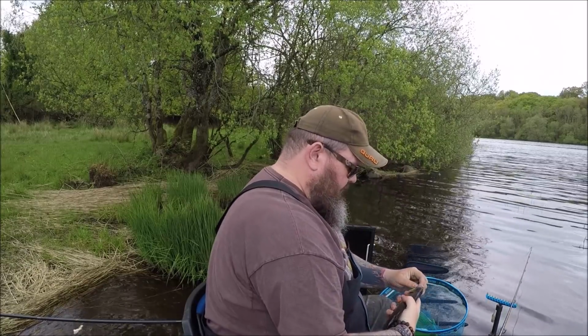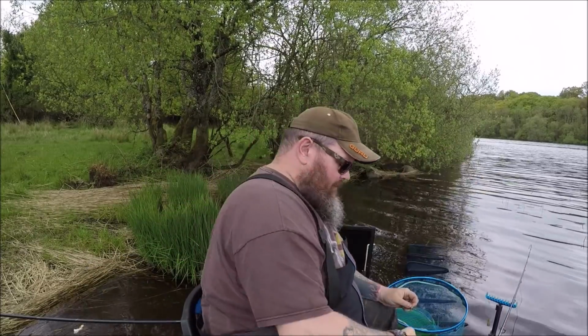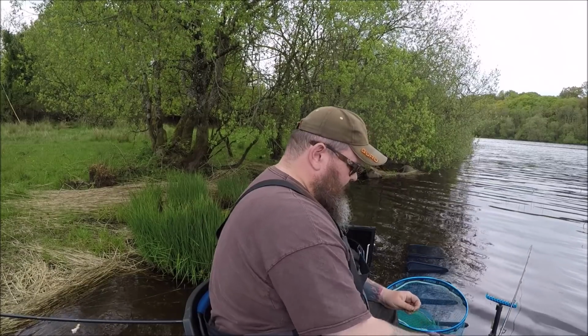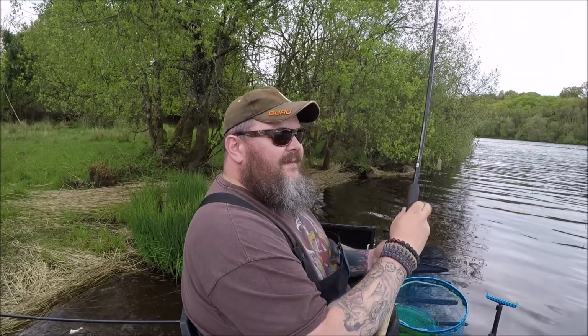And that is a skimmer. And the skimmers must like the bigger worms, so let's put on another worm and see if we can get better fish.